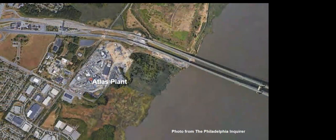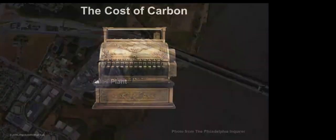This aerial shows just how close it is both to the Delaware River and to communities on the left-hand side. This is when we get into environmental justice issues as well, where the industry that is doing the worst job of polluting is often located near disadvantaged neighborhoods. So that's a large environmental justice issue. Next, please.